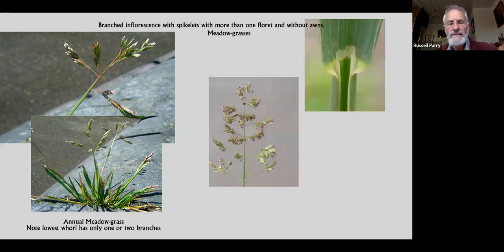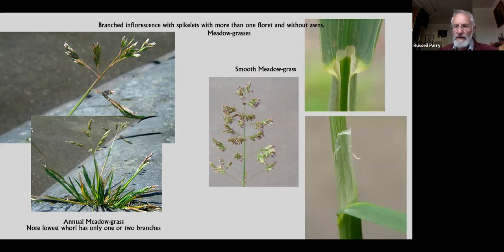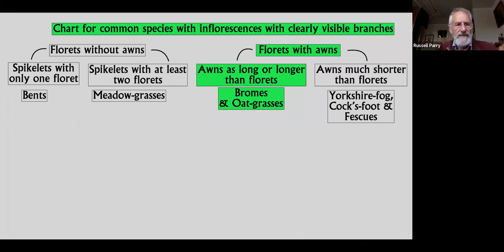Whereas smooth meadow grass, as you can see, one, two, three, there's at least four branches to the lowest whorl. And we have a ligule which is shorter than wide, whereas with rough meadow grass, we have a ligule which is much longer than wide. And you remember the lip test as well for those. And these are in flower now. Okay, so that's florets without awns.